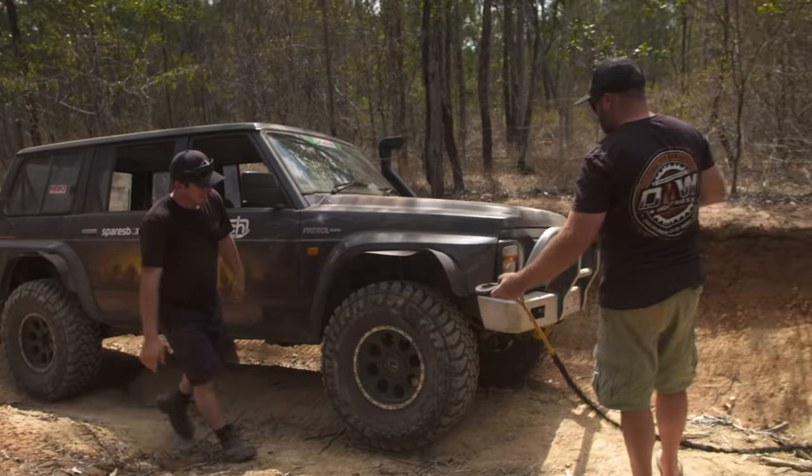Got to get your rear end over. Good line, Jesse. Look at that. Nice low center of gravity. You've got about 3 feet between you and the log.